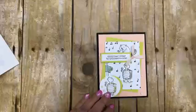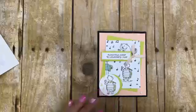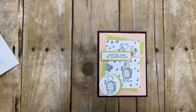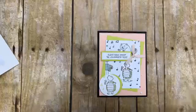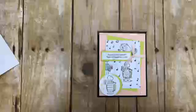Okay. So my next card that I'm going to be creating is this cute little one right here. So this time I used the paper that coordinates with all of the music stuff. I wish there was one that had cello or something like that because that would have been so cool, but it's okay.